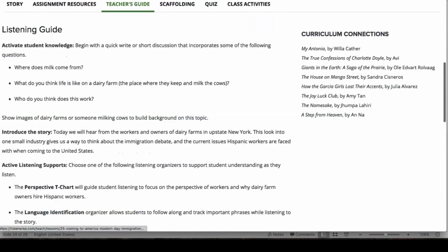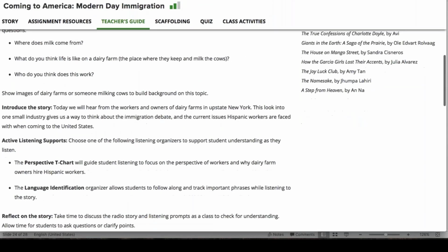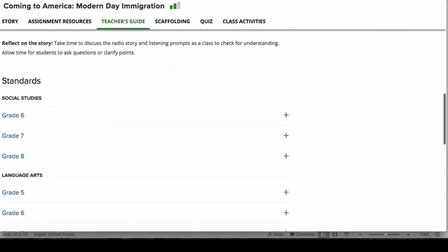And then the next tab here is the teacher's guide. So this is exclusively for teachers to help you before, during, and after you have students listening to a story. So we've done all the work for you up front. So there is a listening guide section. So how to activate student knowledge, how to introduce the story, and then how to use those listening organizers. And then even how to reflect on the story at the end. And just want to point out that your state standards will also populate here, so you can reference that while you're looking at a lesson.